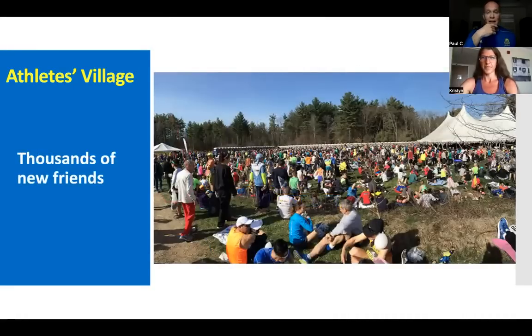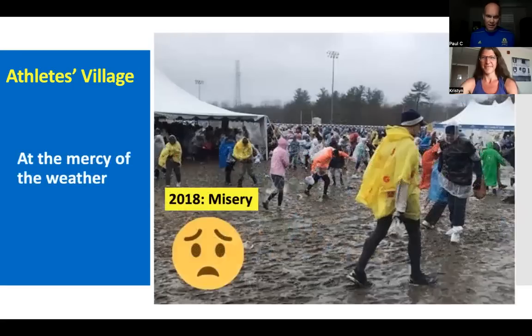This is what it looks like in the Athletes Village on a nice, pretty day. Sunny, everybody sitting on the grass, enjoying meeting lots of thousands of new friends. So, pretty day. That was 2016. I was there that year. I was also there this year, which was 2018, and it was miserable.